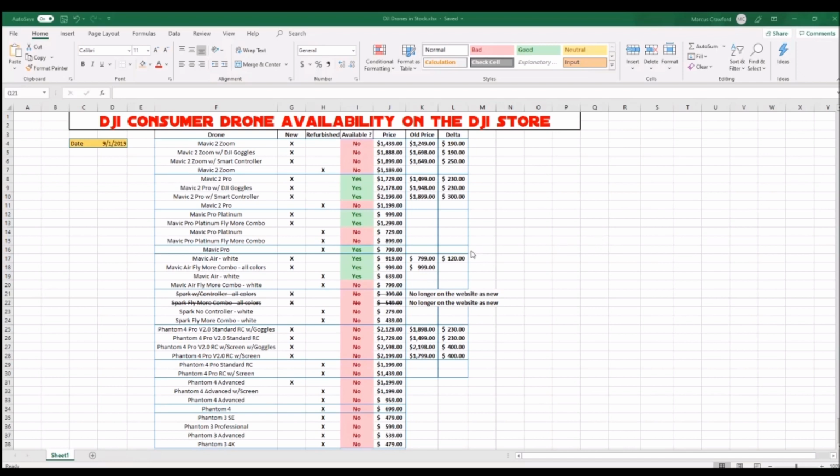That could change tomorrow. Then we move down to the Mavic Pro, which is available as a refurb only, still there, $799. I think that's probably still a pretty good value. Didn't go up in price.